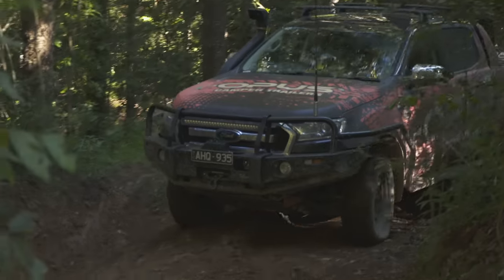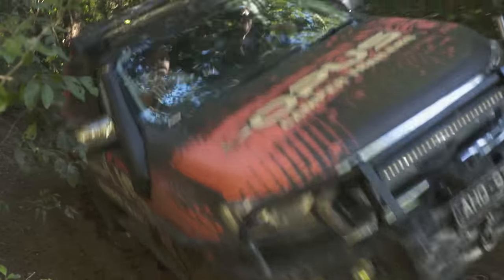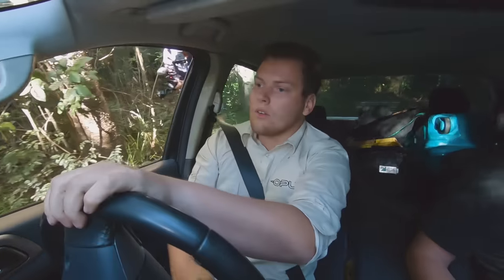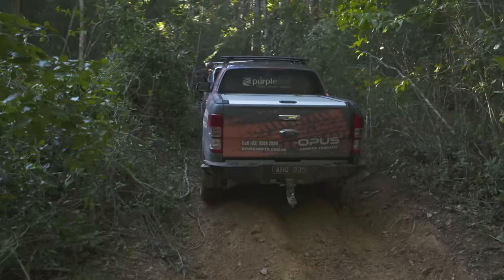Righto, time for Anthony in the Ranger. He's taken a slightly different approach to Shane. That's a big wheel lift. But he's found a line and bounced his way through.